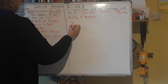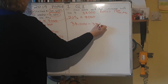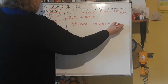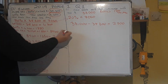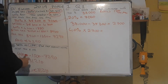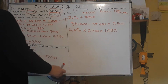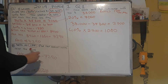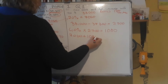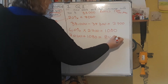Then how much has she got left to pay? So this time it's 38,000. Take away the cut-off, which was 35,300. So what she has left to pay tax on is 2,700, and that is being taxed at 40%. So 40% multiplied by the 2,700 to see what this amount of tax is, and this amount of tax is 1,080. Then to find out the total amount of tax she has to pay, add these two together. So your 7,060 plus your 1,080, and her gross tax is 8,140.